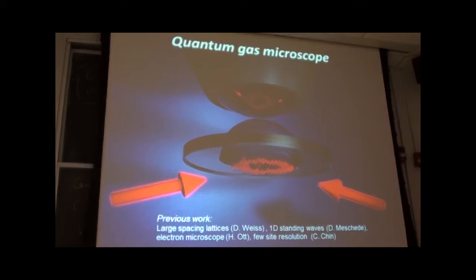The surface helps us in a couple of ways. It helps us prepare a two-dimensional gas, which is really important for these experiments because once you have high resolution, you can only image a single layer at a time. And then also by putting the gas very close to a surface, you can get an enhancement in the resolution of your system in the same sense you would get, for example, with solid immersion microscopy or oil immersion microscopy. The enhancement is by the index of refraction of the glass you use here.